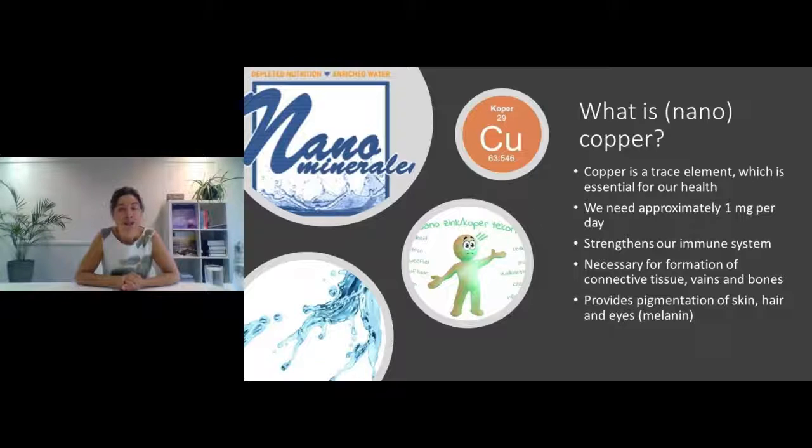A trace element is a mineral that you actually need in lesser amounts than minerals like magnesium and chloride. And zinc, you need a little bit more. Actually, zinc falls within the border of whether it's a mineral or a trace element. But as you can see, we need about 8 milligrams a day of zinc, and copper only 100 micrograms a day. So that's much, much less.